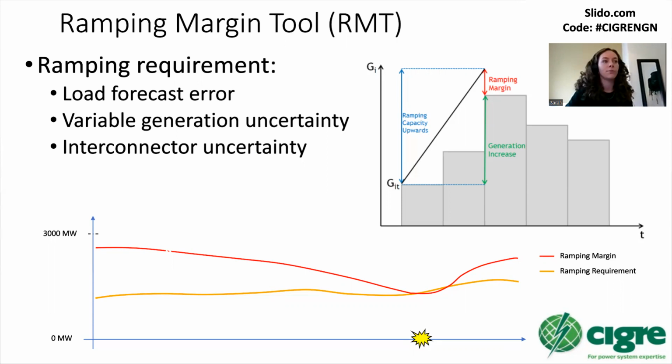RMT then is going to monitor the available ramping margin and compare it against the ramping requirement that's needed to operate the system securely, while accounting for any of those errors or uncertainty in the forecasting. And this requirement is shown there by the orange line in the graph. So where our ramping margin is above the requirement, we're in the clear and we wouldn't expect any problems with ramping. And during these periods, the grid controllers can safely schedule the maximum amount of renewable generation and be confident in running maybe 1 less conventional generator than they normally would, so less than our minimum number of units that we're running at the moment.